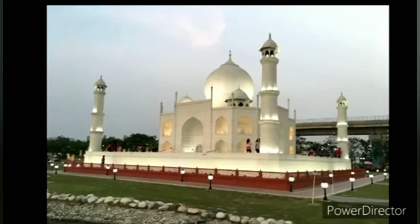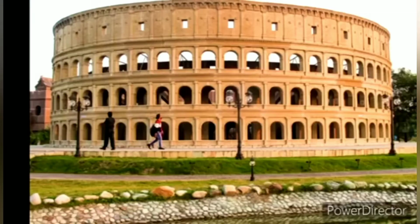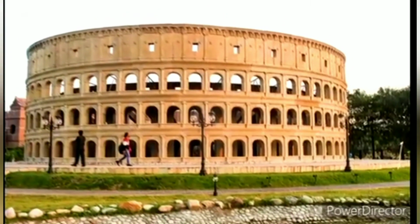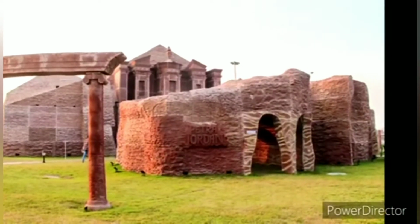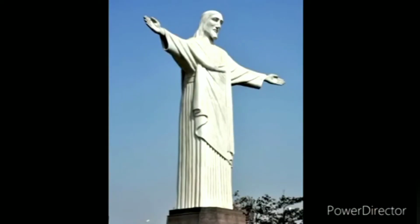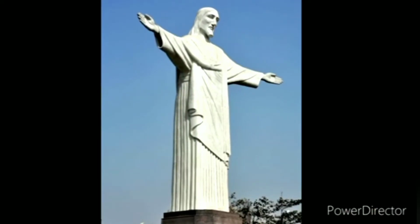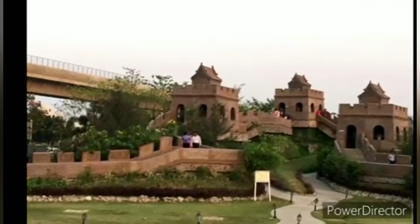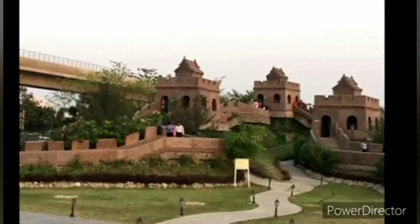Children, this is Taj Mahal. It was built by Shah Jahan in the memory of his wife Mumtaz. Oh, Colosseum of Rome. It was the largest amphitheater of that time. This is Petra, an archaeological city situated in southern Jordan. Wow, children, Christ the Redeemer is the largest Art Deco sculpture in the world. Come, let's see the longest wall in the world, the Great Wall of China.